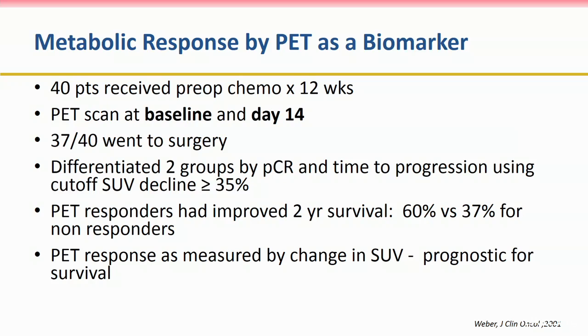Of the 37 patients who went on to surgery in this study, they were able to determine outcome by their PET response. And so they were able to differentiate two groups, both by the pathologic complete response and the time to progression, when they used a cutoff of the decrease in the SUV from the baseline to that repeat PET at 14 days of 35%. And so what they found was that the patients who were PET, what they called responders, at 2 years had a survival of 60% versus 37% for those who were PET non-responders. So this really showed that change in metabolic activity after the short course of treatment was prognostic for survival.